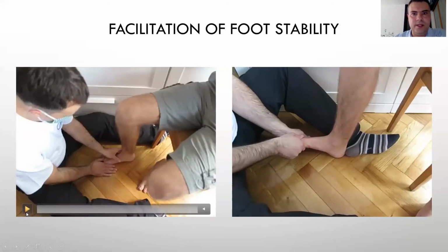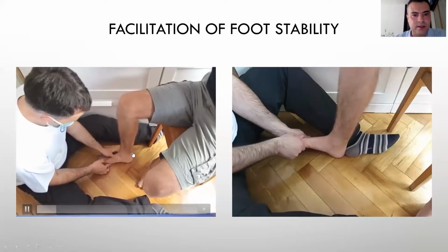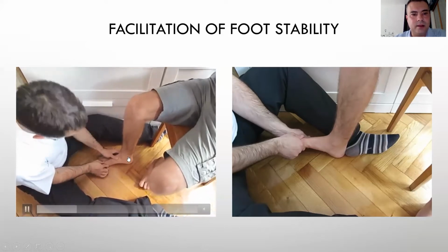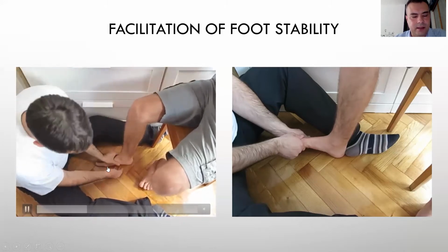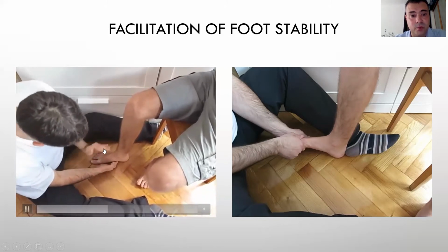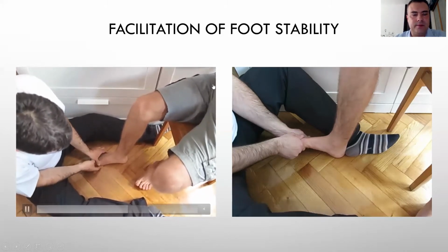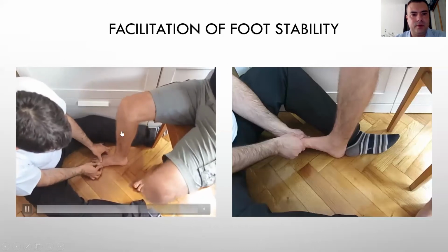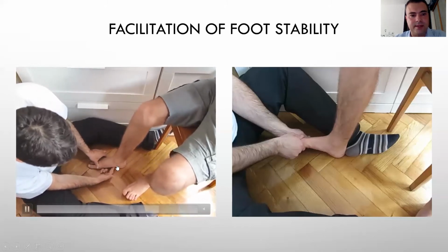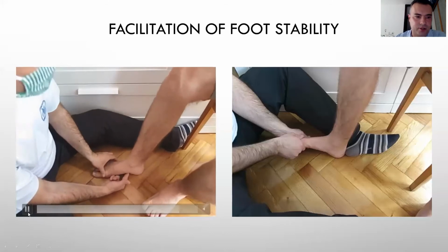You will see here on the video how to facilitate foot stability. So, 3 points of contact. He was leaning on the lateral side of the foot first, and by keeping the load on the lateral side, he was bringing the medial point of the base of the first metatarsal down, squeezing it with the peroneus muscle, and keeping the alignment of the hip, knee, and the foot in one line, and preventing the navicular bone and talus from collapsing down, and by this losing the stability of the medial arch.